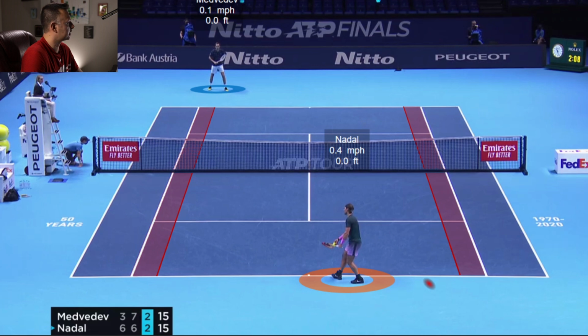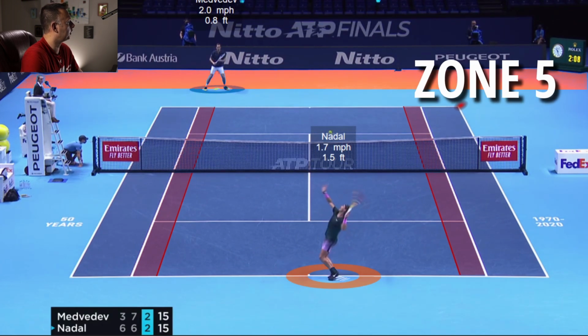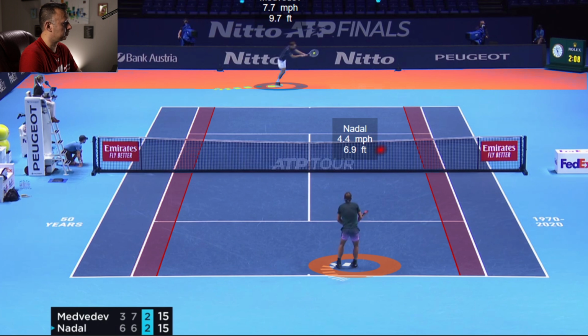All right, so just moving on to the next point. Now we've got Nadal serving on the near side and Medvedev returning on the far side, starting in that zone 5 position, kind of going neutral. Nadal here with a really, really well-placed serve. This is something not a lot of players can do, but Nadal can do this really well.